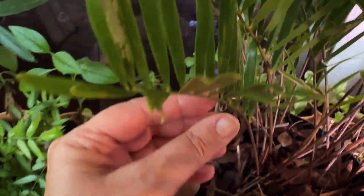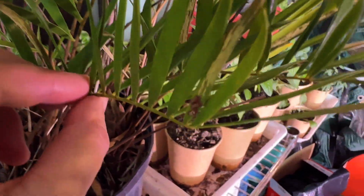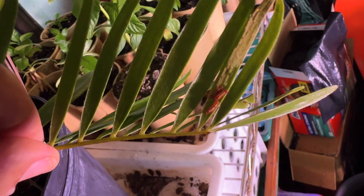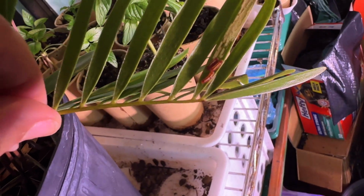See, here's another. Look at this stem. And then on the end, that one faded. And then you go to the back of it, and there they are. Oh my goodness, they're adorable. I know, more things for me to say adorable about. And guess what? I love it.